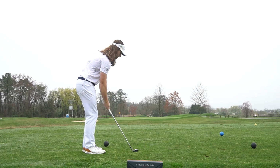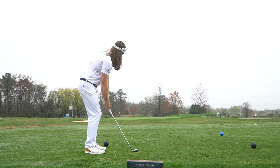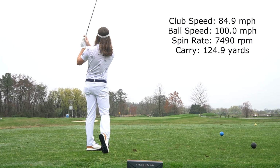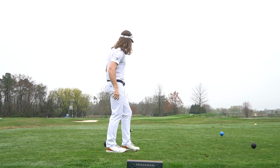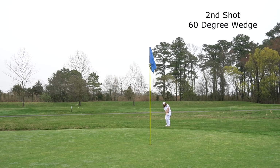Pin really looked to be in a tough spot here, back left. So I was just trying to get comfortable over the ball and make a good swing. And I really pulled it. And you can see there, once again, I took way too much divot. And looking back on this, one of the things I wish I could have known to do while I was playing this round of golf was to come more from the inside instead of throwing it over the top.